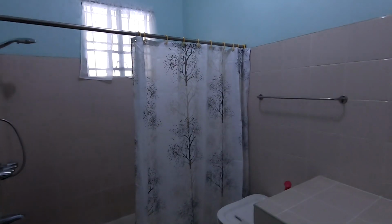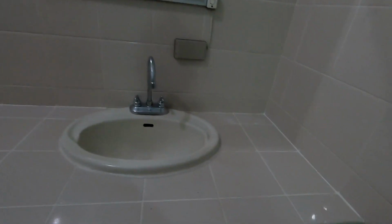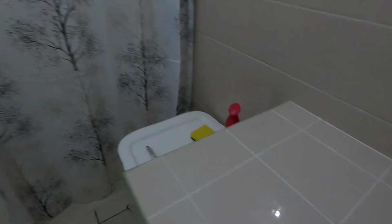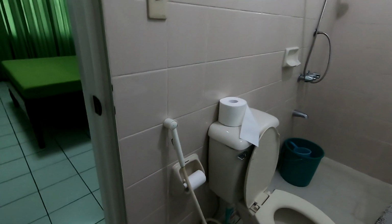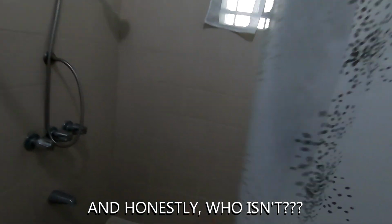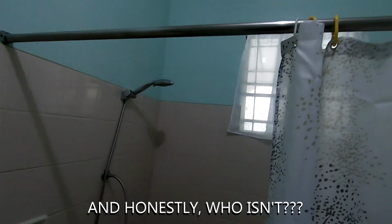Let's check out the bathroom. And here's the master bath. It's nice. It's all tiled, clean tiles, no stains, no nicks, no dents. Toilet's actually flush. This is a high quality toilet, and it's got one of those, I think they're called bidets, if you're into that sort of thing. And an even bigger shower area. This is a big shower.